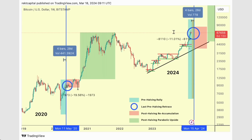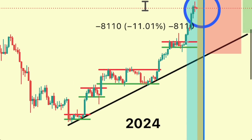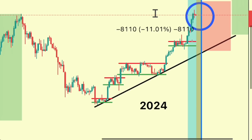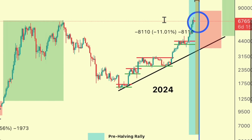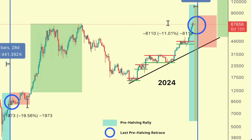And if you guys remember, we were expecting the pre-halving rally phase to occur 60 days before the halving, because this is historically what has happened in the past. But if you notice here, Bitcoin broke out a few days before that point. So even though history repeated, there was only a handful of days of acceleration.